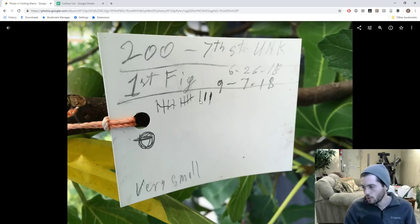So at October, as an example, I forget the exact date I visited him. It was like the first weekend in October. He had at this point 13 figs off of that tree. He makes some special notes down in here and says, okay, just any additional notes. His one note was that it's very small. This here, I forget what this is. This is something in particular. If somebody knows what this is, let me know down in the comments. But this particular thing here, it actually means something, I believe.